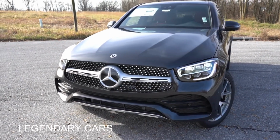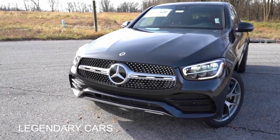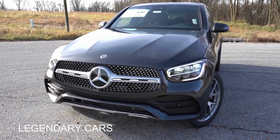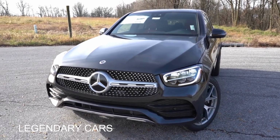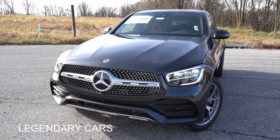And automatic high beams, which were newly standard for last year, the 2022 model, of course, are going to come standard again on the 2023. So definitely a very good looking front end. Let's now go ahead and make our way to the side.